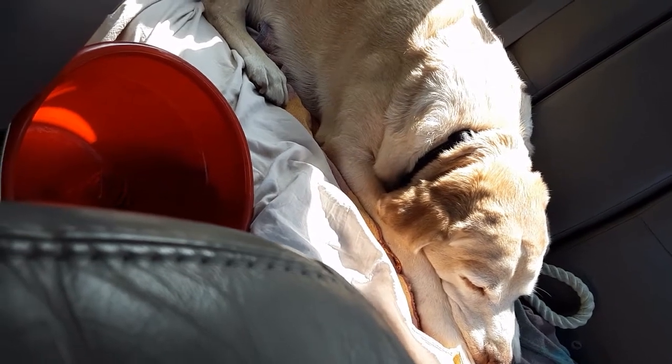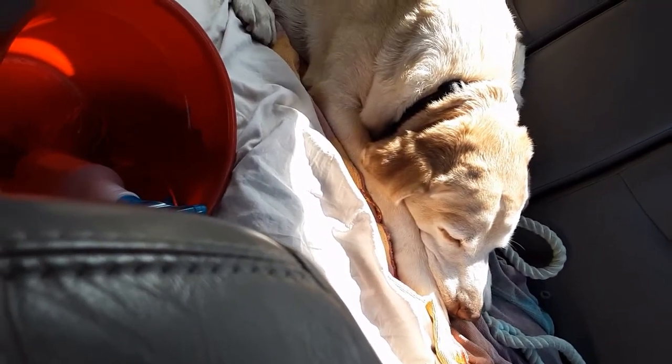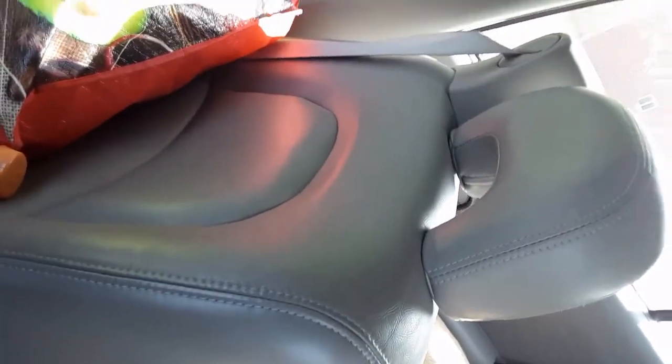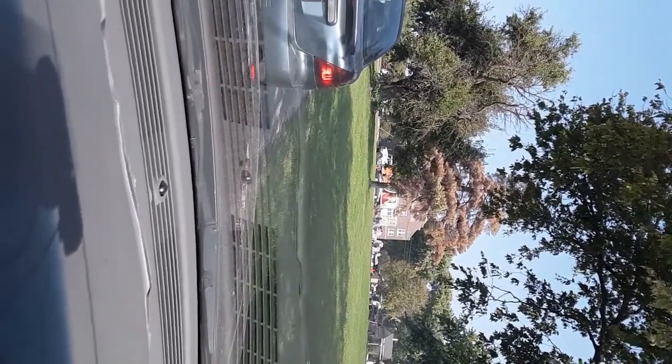Alright, there's Isaac. He's just hanging out in the back seat of the car. I had the windows down earlier. He was sniffing stuff, but it was getting hot. So, here's the line. We're getting up close. There's the, I don't know, it's a Knights of Columbus building maybe, or some kind of community building, where they used to have the food pantry indoors. Now it's outside.